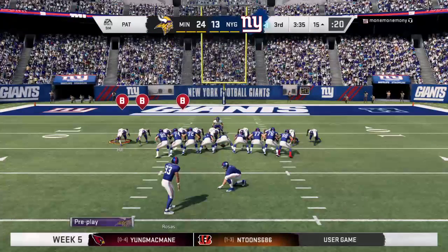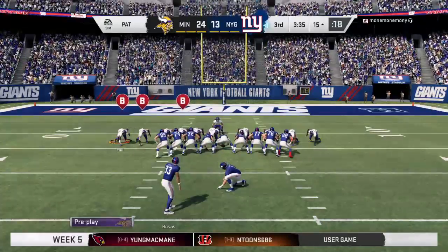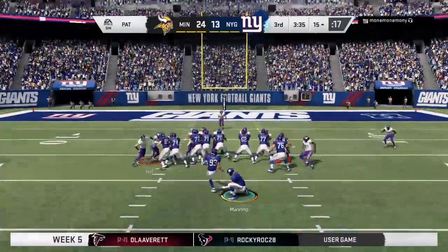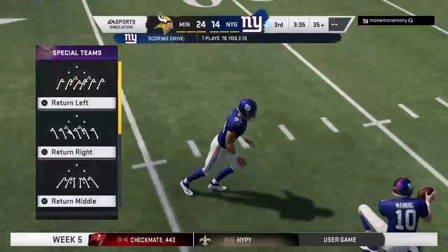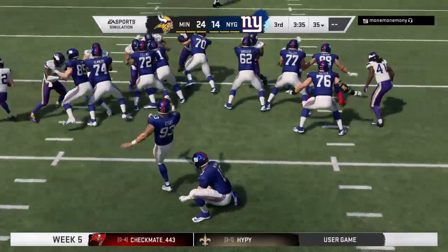Rosas now to add the PAT. It's up and good, so they claw back into it. 24-14 now.